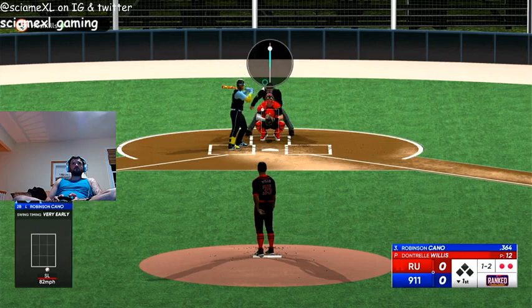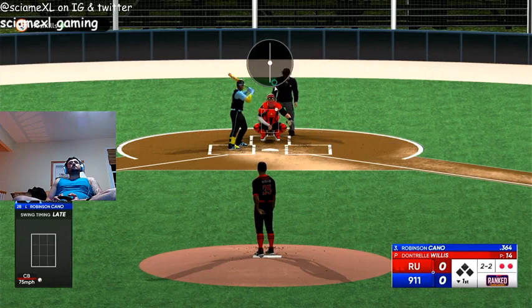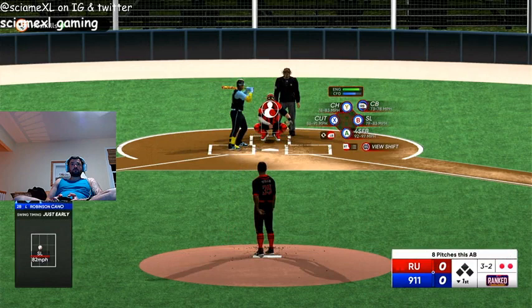And there's a ball. The idea was right, looking to locate that fastball up and in. He just missed his spot a little bit. Two-two now. And now the count filled up, 3-2. Three-two on the way.